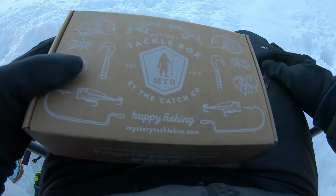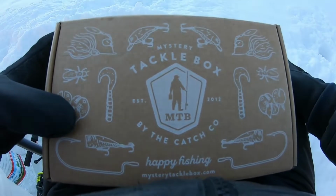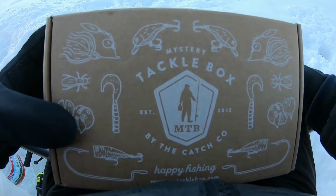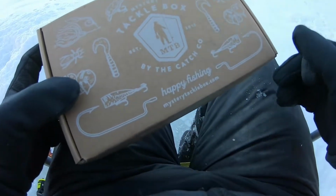This ice kit surprised me. I wasn't sure how I would feel about the ice kit. I was skeptical ordering it, and I am surprised and definitely stoked for all the baits in here. So, don't got too much more to say about it. I'm gonna get in the tent and hopefully catch some fish of my own.